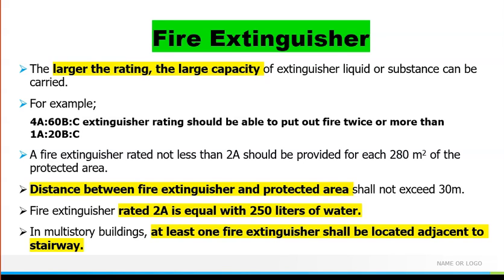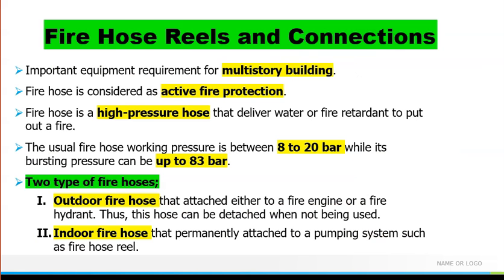And then the rated system indicate that 2A is equal to 250 liter of water, and at least we need to have fire extinguisher near the stairways. Let's look into the fire hose reel and connection. This one is for the multi-story building, for example, apartment, flat, condominium, offices, and it is considered as an active fire protection.